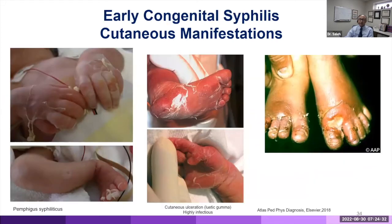Vesiculobullous lesions are uncommon, but if you see them, they are highly pathognomonic and diagnostic for syphilis, especially when involving the hands and soles. And as you can see, these are cases of pemphigus syphiliticus. These lesions have a high load of organisms and are very infectious.